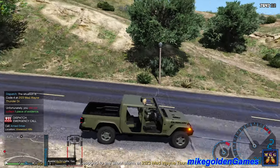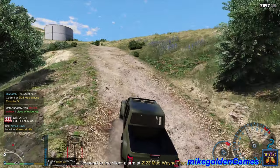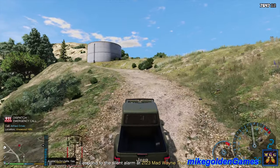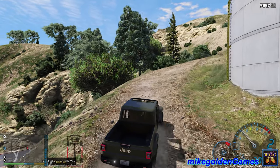Dispatch, roger, we got eyes on the target, moving to engage. I'm going to turn left on there right now. I'm actually right by them. Okay, dispatch, I'm going to need an additional unit probably, so be sure to send a unit as quick as possible.